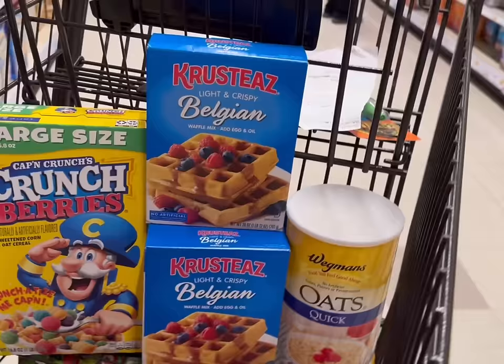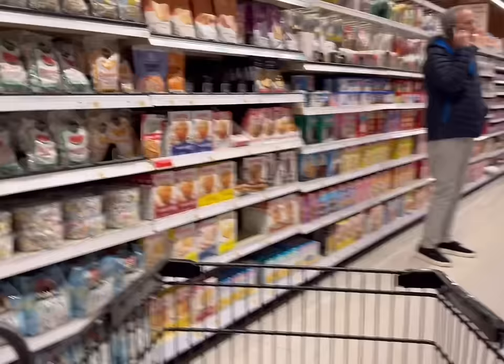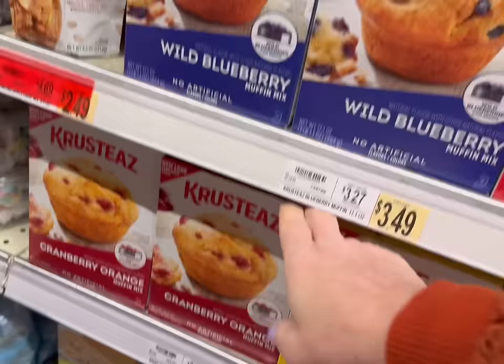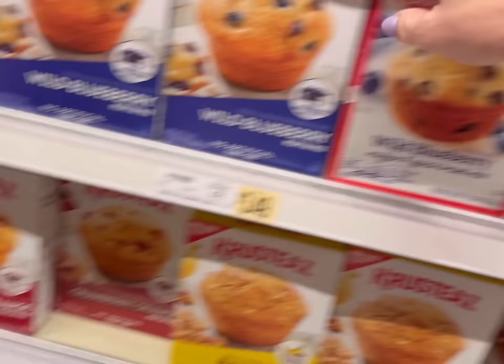All right, next aisle is the baking aisle. We'll get the canola oil, see if they have any fun muffin mixes. Cranberry orange would be good for the flower themed muffin board. And blueberry. I like the Betty Crocker one.